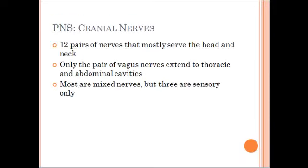There are special nerves called cranial nerves, and these are the nerves that serve the head and the neck. There's 12 pairs of them, and most of them are what are called mixed nerves, which means that they have a mixture of sensory and motor neurons within the nerve. So you can have sensory nerves, you can have motor nerves, or you can have a mix of each. And the only nerves that don't deal with the head and the neck are the vagus nerves, and they go clear down to the thoracic and abdominal cavity.